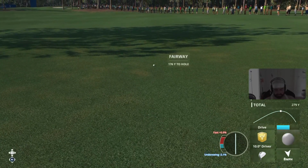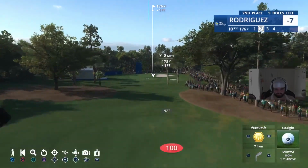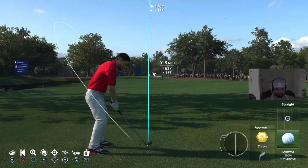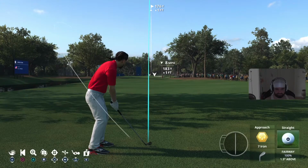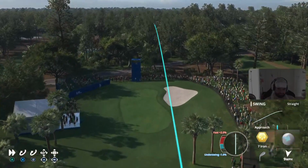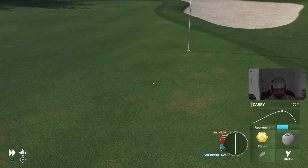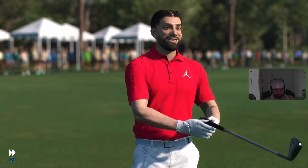Looking for a strong finishing kick here on this Friday to get set up for the weekend, and that another good drive here. This is where club selection is so important. Second shot into that stiff breeze. That's a good shot, and more importantly, too, a green in regulation, so birdie chance.